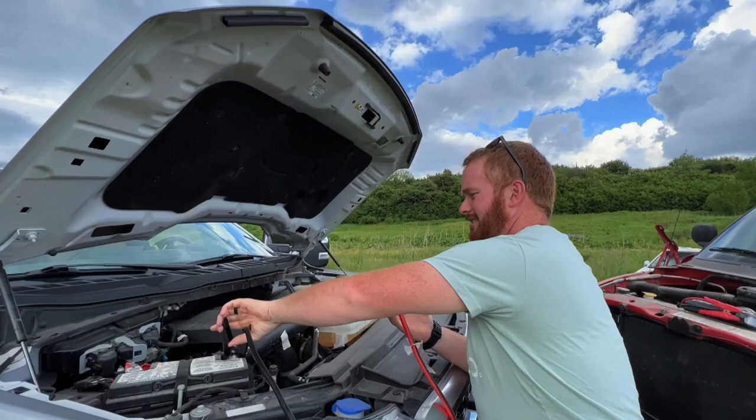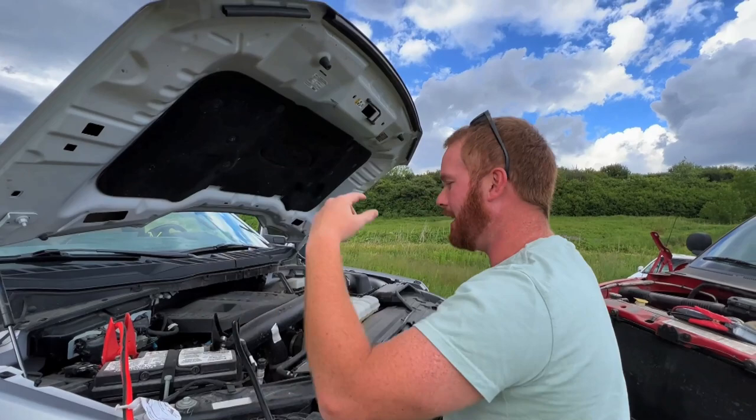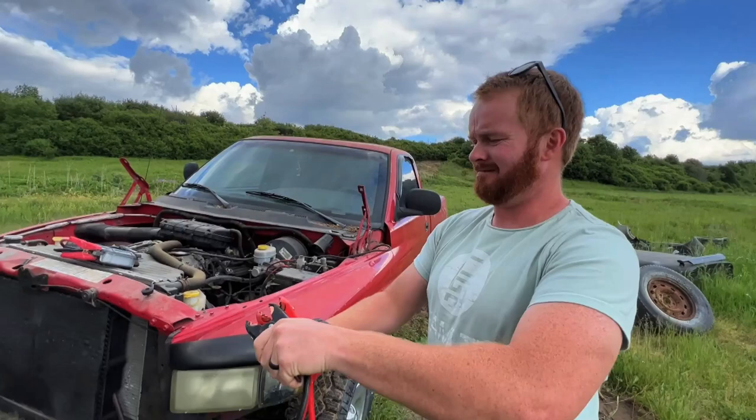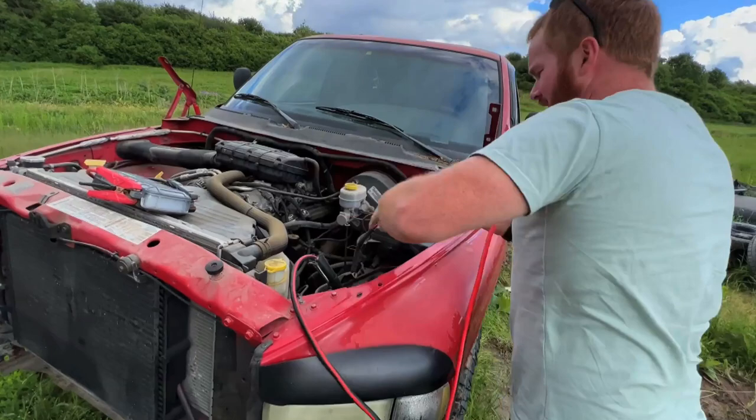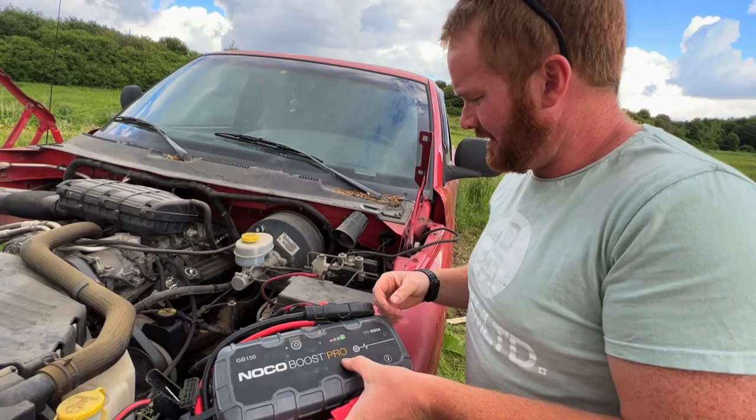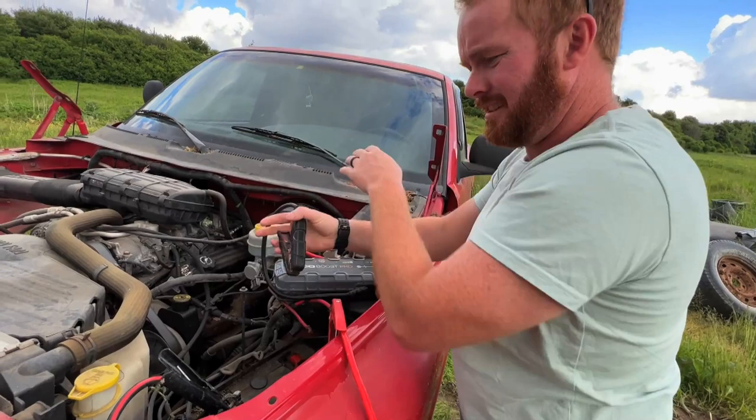Freaking Fords, eh? Don't even paint under the hood. Pay all that money and they don't care. See, we got power. Good to go. Put that there. I can't remember how I did this last time. It'd be easier if we had a battery. But, you know, you gotta run what you brung, right? Pro tips from Mark.